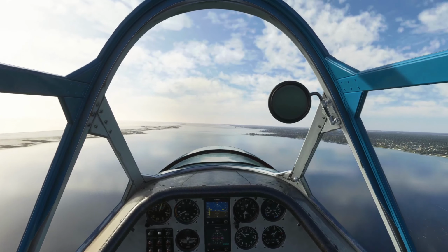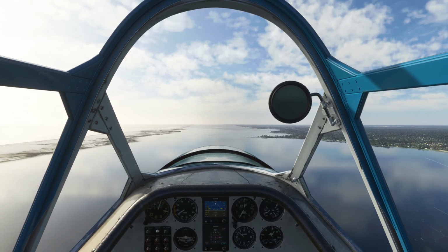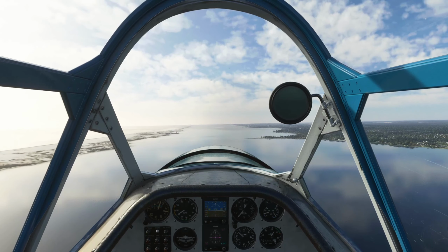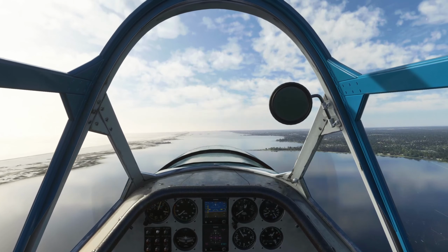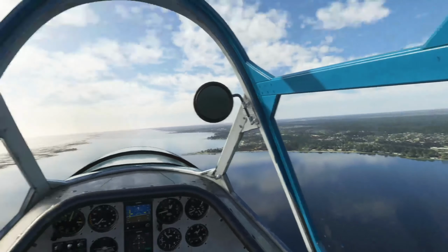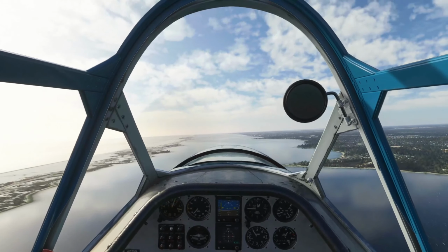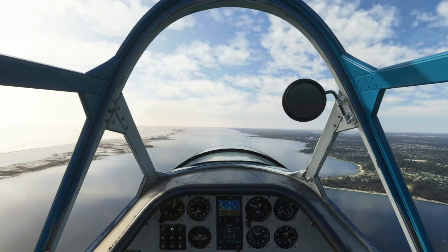So as we fly along the Intercoastal, I want to close with a brief pitch as to why you should think about flying Microsoft Flight Simulator in 2022. Obviously, it has its bugs and its problems, but I think if you look around, it is very much one of the premier simulation platforms on the market. And I think it's a really exciting time for Microsoft Flight Simulator.